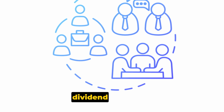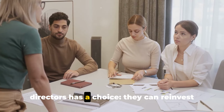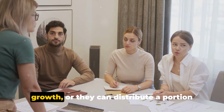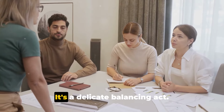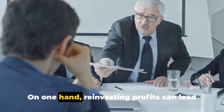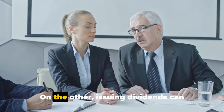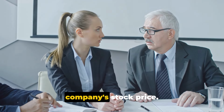So, how do dividend stocks work? When a company earns a profit, the board of directors has a choice. They can reinvest those earnings back into the company for growth, or they can distribute a portion of the profit to shareholders as dividends. It's a delicate balancing act. On one hand, reinvesting profits can lead to greater future earnings. On the other, issuing dividends can attract investors, which can boost the company's stock price.